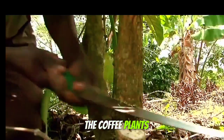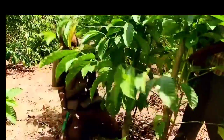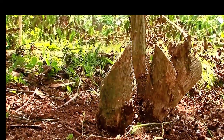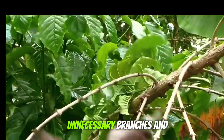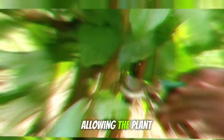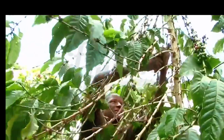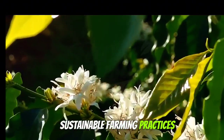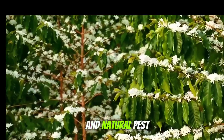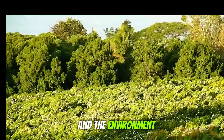The coffee plants are pruned regularly to ensure optimal growth and productivity. This involves removing unnecessary branches and leaves, allowing the plant to focus its energy on producing high-quality cherries. Additionally, the farm employs sustainable farming practices such as composting and natural pest control to maintain the health of the plants and the environment.